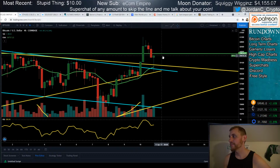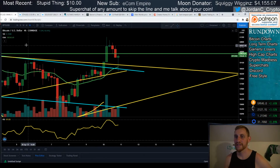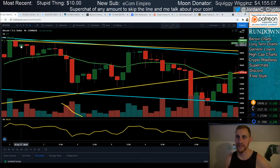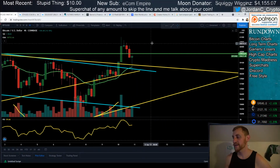If we can get back above approximately 59,836, I think that's where our candle highs were. Let me double check. Yeah, right about in that area. That would be pretty bullish to me, especially in this 4-hour candle. That would be extremely bullish.